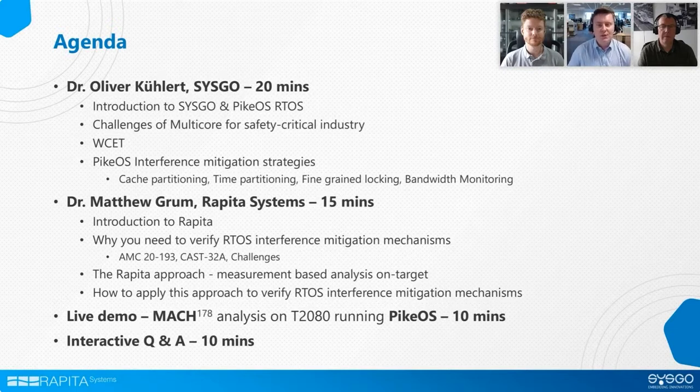Oliver will also introduce the PikeOS operating system and describe the multi-core mitigation system that it does include. Then Dr. Matthew Grum from Rapita will be digging deeper into the challenges of multi-core timing analysis and the guidance that needs to be followed. He'll introduce the MAC178 solution that Rapita offer and how this in turn can be used to verify the effectiveness of the PikeOS mitigation mechanisms that Oliver outlined earlier.